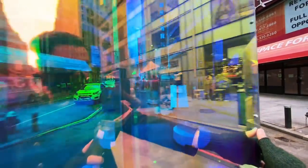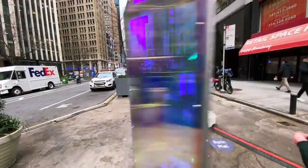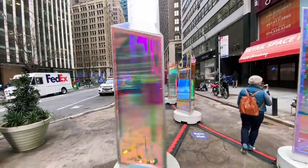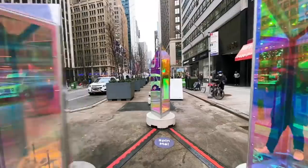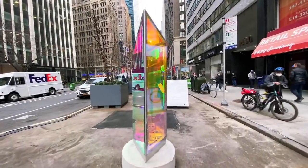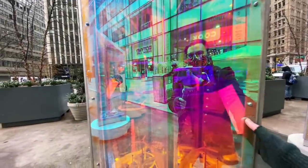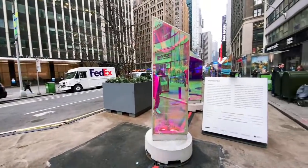Look at these. See if the sound comes on. They look like giant crystals. They do indeed. Is that a prism? It is a prism, yeah.